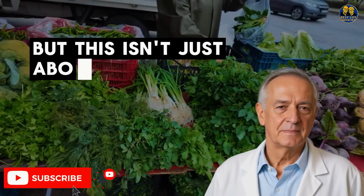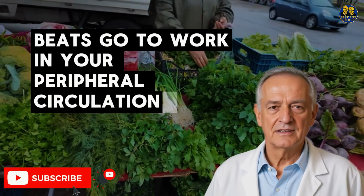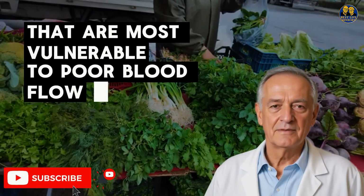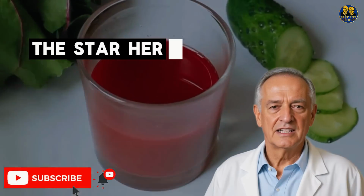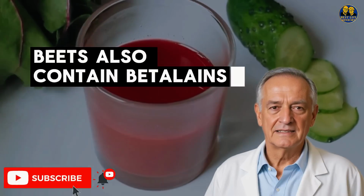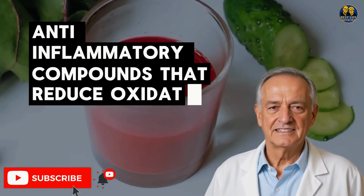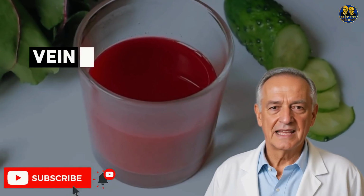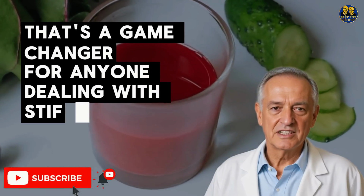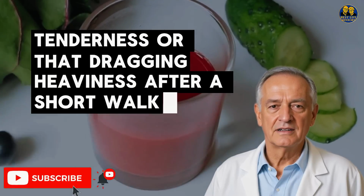But this isn't just about heart health. Beets go to work in your peripheral circulation, the small vessels in your legs and feet that are most vulnerable to poor blood flow and swelling. The star here isn't just nitric oxide. Beets also contain betalains, potent anti-inflammatory compounds that reduce oxidative stress in joints, veins, and muscle tissues. That's a game changer for anyone dealing with stiffness, tenderness, or that dragging heaviness after a short walk.